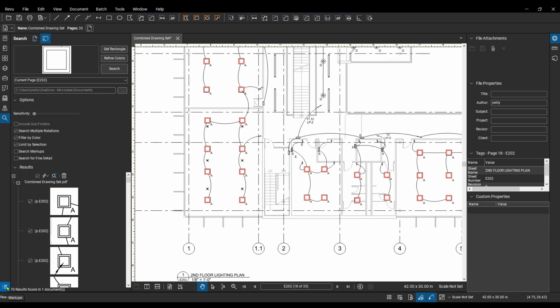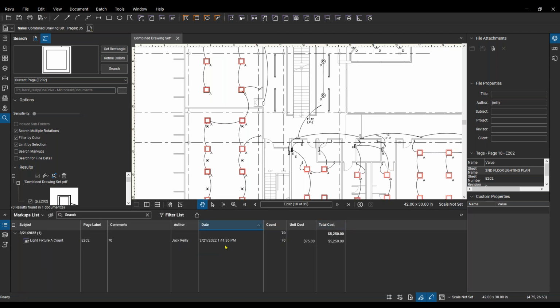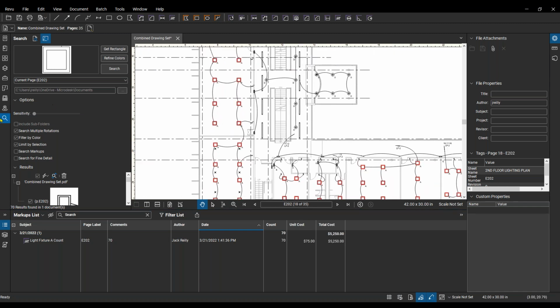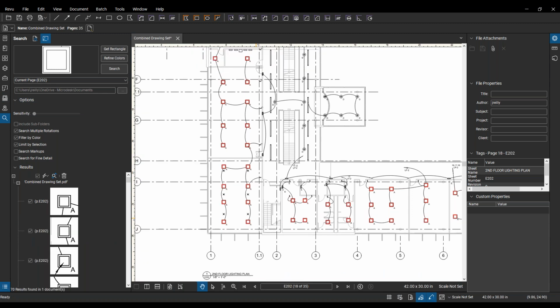And when I go to my markups list, because I've assigned properties to that markup tool, a unit cost of $75, I can quickly get the total cost just on this page for this light fixture A, based on how many I have and what the unit cost is. So the visual search tool is very powerful, you can really do a lot with it, just using these search actions.